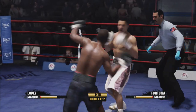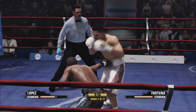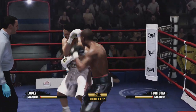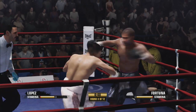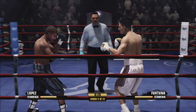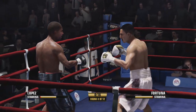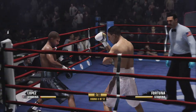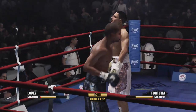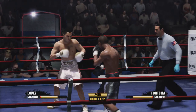Back to the body. Off the target by Lopez. You got this one. Lopez's right hand scores well. Oh, he just misses with that headshot. So he puts forth another punishing display. Lopez is dominating this fight from start to finish, and the end is getting near.